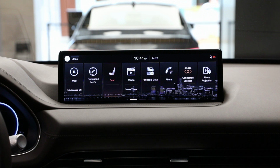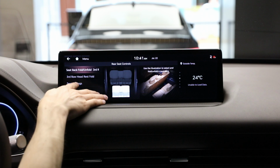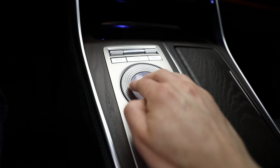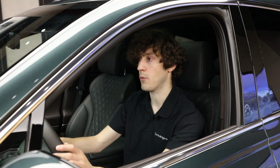Now, the infotainment system itself is worth talking about in some more detail. I can use the touchscreen, or I can use hard buttons mounted on the console, or I can use this interesting combination click wheel and touchpad on the center console. And what that allows me to do as a driver is choose the safest way to navigate my system at any given time, which I like.